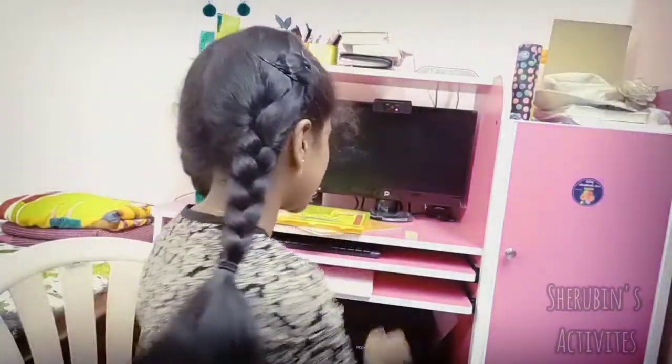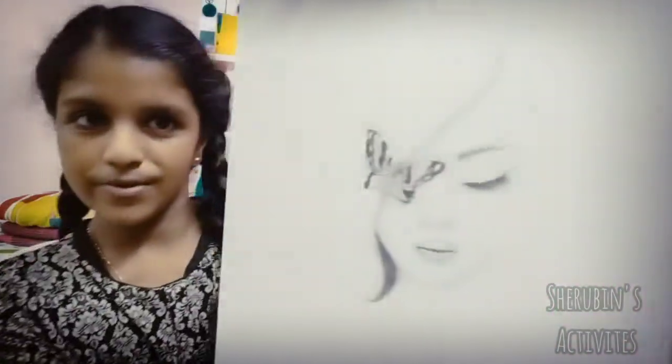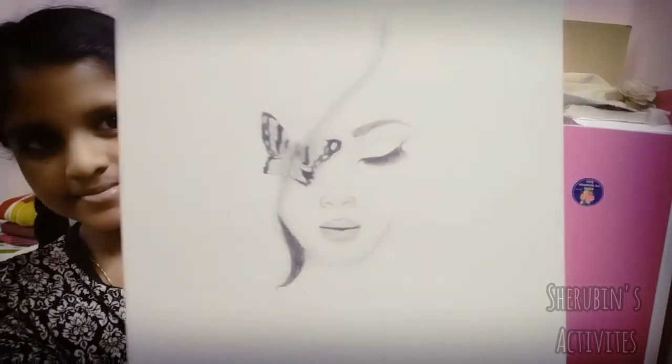So guys, here's how my drawing turned out. I've been drawing this for an hour. So here it is. Let me know what you think of it in the comments below.